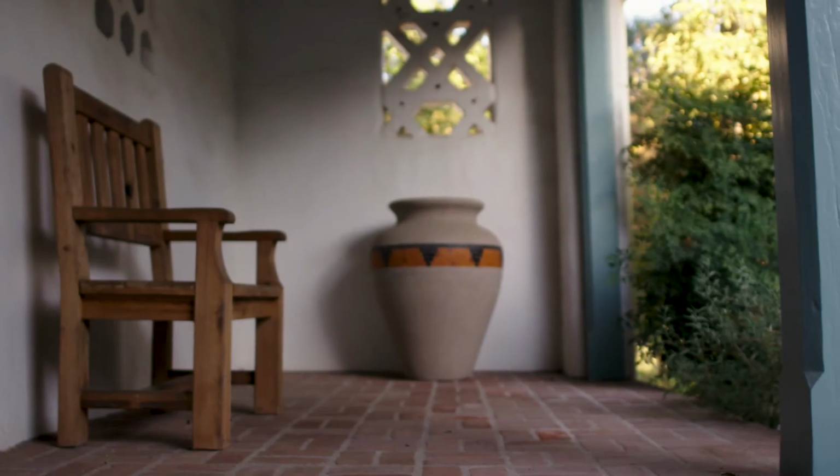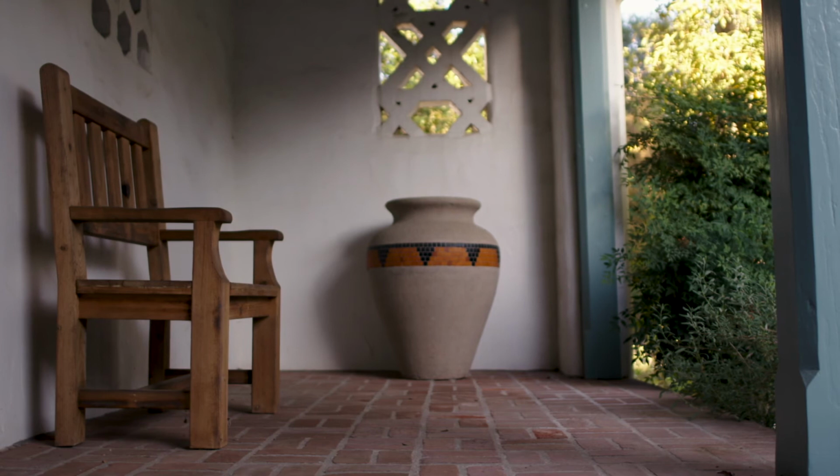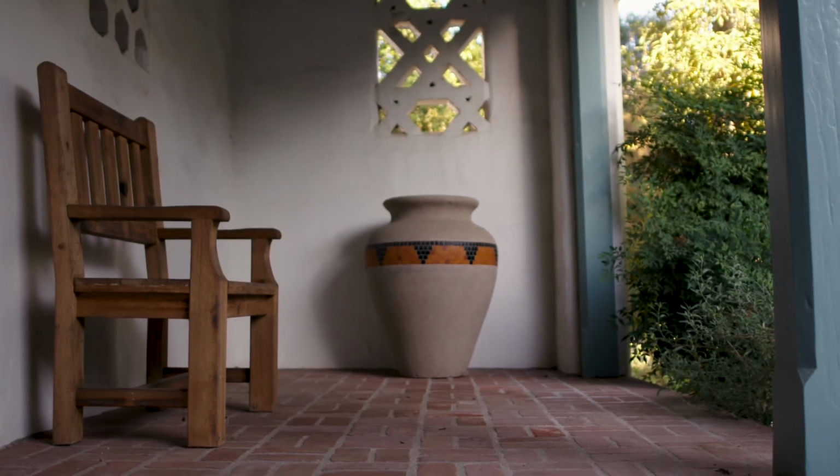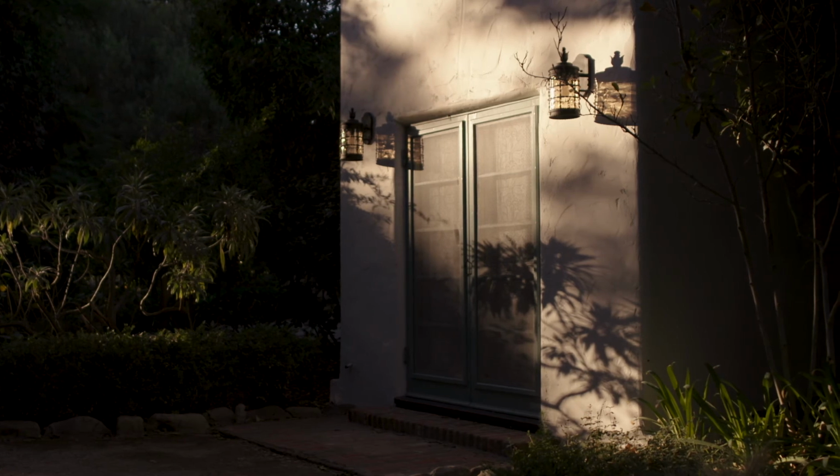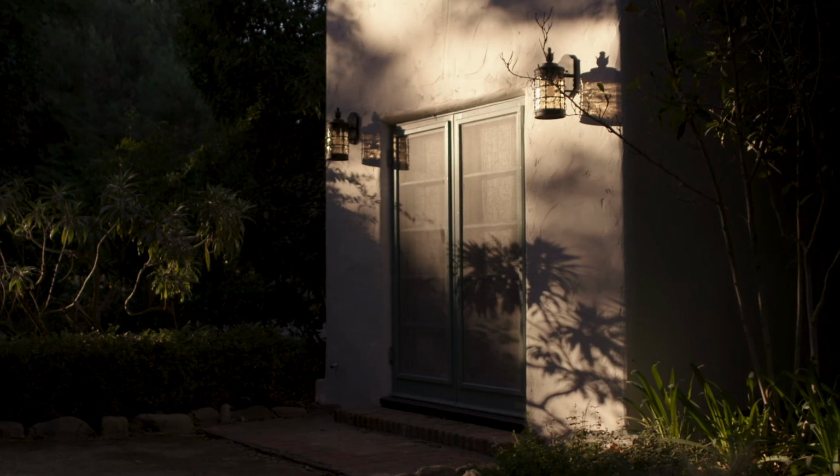This little porch was wonderful with the little concrete or plaster opening in the end. You get a little bit of breeze through it. And then the old carriage house doors that had their office was wonderful.